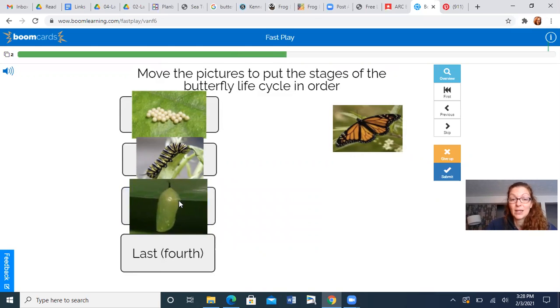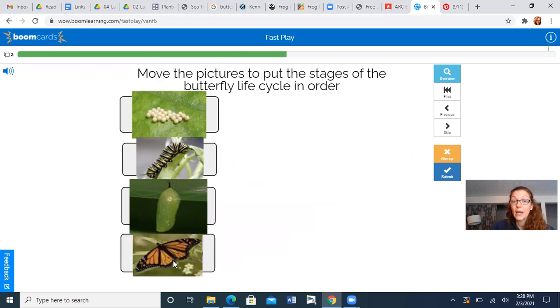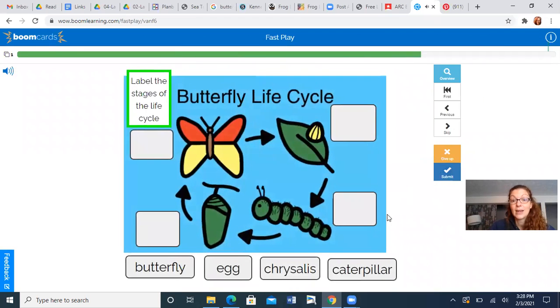All right, it's the name of the pupa stage, chrysalis. And then what happens inside the chrysalis? What does the caterpillar turn into? Butterfly. That's quite a big metamorphosis, isn't it? A big change. Right? And now you are going to get to label as butterfly, egg, chrysalis, and caterpillar. I'll help you with the egg. Here's the egg. Where's it going to go? Is this the egg? This one? Oh, this one.